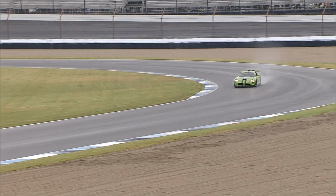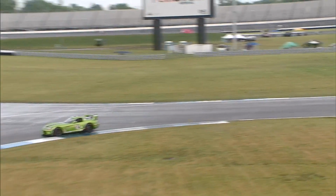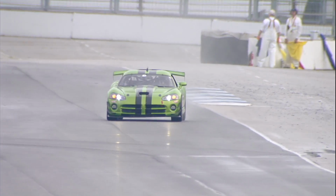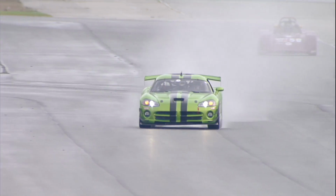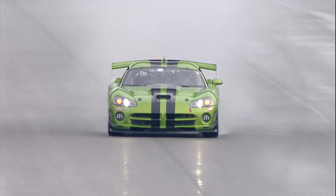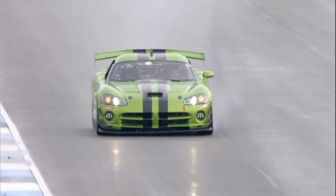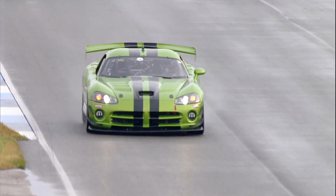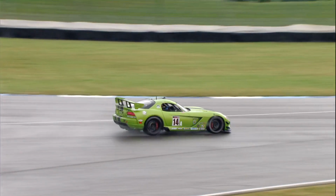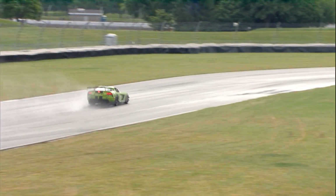Your leader is working lap number 11. And along with your leader, second and third also on the same lap, as is fourth place Richard Baldwin and that other Spec Racer Ford. Into the pits comes the 15 of Peter McLaughlin in the Lotus 23B.